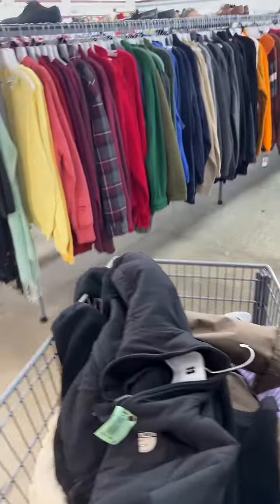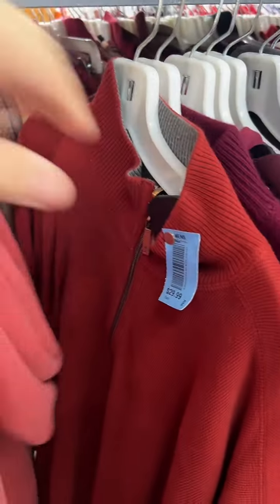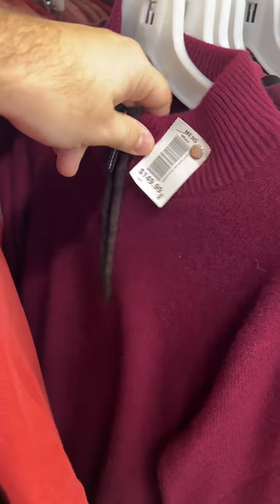No, I don't pick up any London Fog. If I go to Salvation Army right now, I guarantee there'll be 3 London Fog coats just sitting there. London Fog is all over the place. I never ever pick up London Fog. Jay McLaughlin. What?